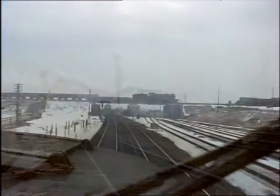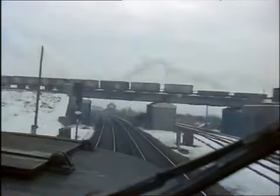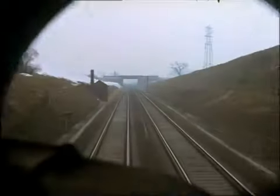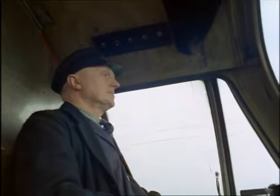There's another safety device for the driver, an automatic warning system. If the distant signal shows clear, a bell sounds in the cab. If it's a caution, a siren sounds. And if the driver doesn't acknowledge the warning, the brakes go on automatically.